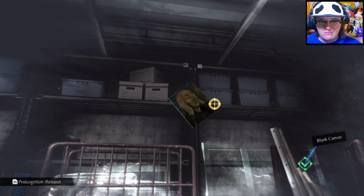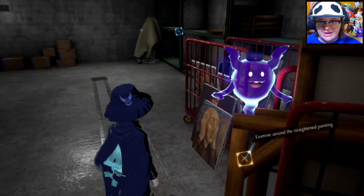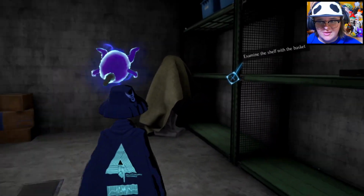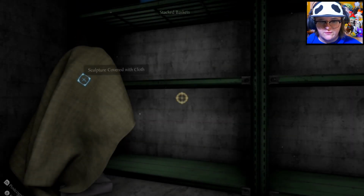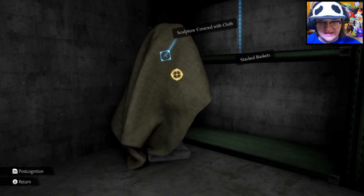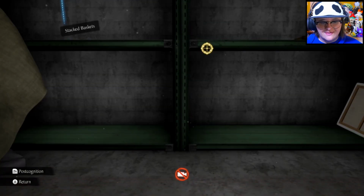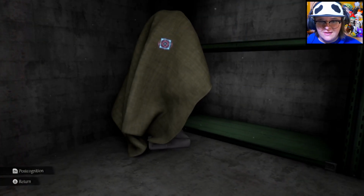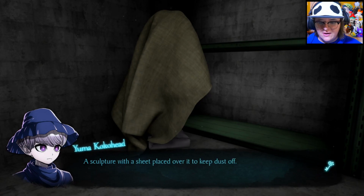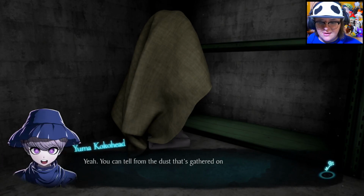It looks like the scream painting has nothing for us, even though it was moved. But nothing important, seemingly. But what about the shelf over here? We got a sculpture covered in cloth. That's probably the Thinker. That looks like maybe what that could possibly be. Stacked baskets. And that's about it here. Let's see what we say about the statue. Oh! A sculpture with a sheet placed over it to keep dust off. It appears it doesn't look like it's been moved for a long time. Yeah, you can tell from the dust that's gathered on the sheet, too.